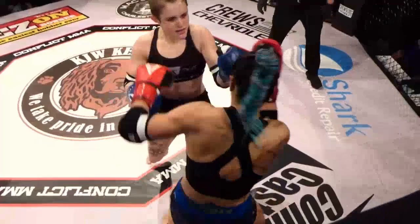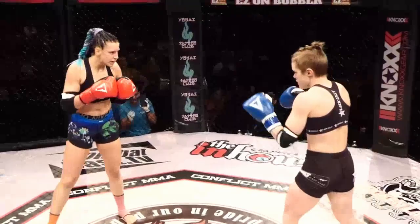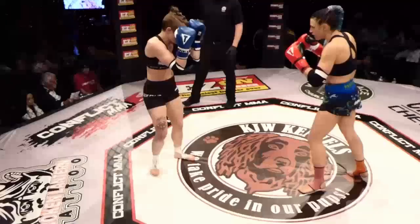Wendy really finding, peppering that head damage right now. But she's starting to show that leg kick heavy. And she doesn't like it either. Yeah. And now it's starting to really show. That's the downside of landing great punches, is that your leg is going to be open.